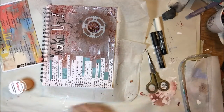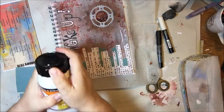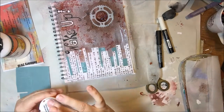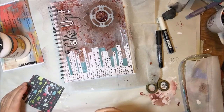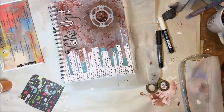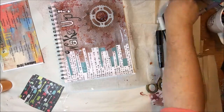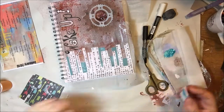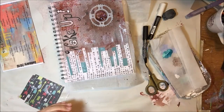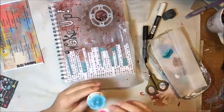Now, I don't have a gear stamp, and I wanted to add a little bit more of that turquoise color into the rest of the page because it just looks dumb if you don't. That's my reason. And I had this pill bottle, and I thought it looked like a gear, and so I was trying to use it as a stamp. I think this will work really great on my jelly plate. I think it will make perfect little gear shapes on my jelly plate. It even has a depression right in the middle that'll make like a dot in the middle.